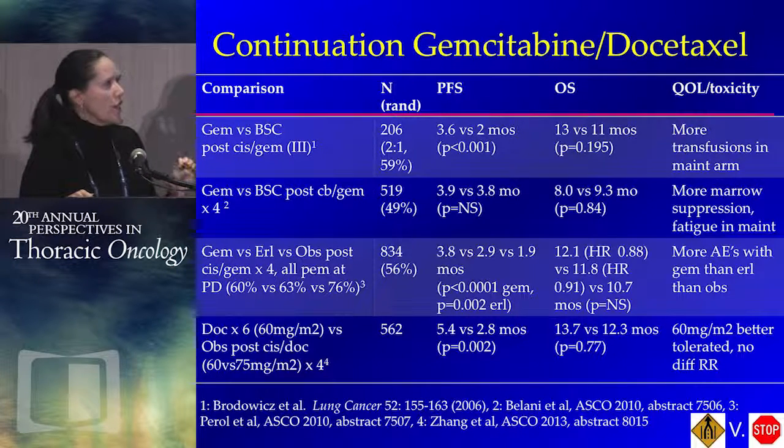So there have been a lot of other studies looking at continuation maintenance chemotherapy with either gemcitabine or docetaxel, and those are shown here. There are studies looking at platinum and gemcitabine. The first one listed shows a progression-free survival benefit, but none of these show an overall survival benefit. The second one didn't even show a progression-free survival benefit, but those patients had very poor performance status.